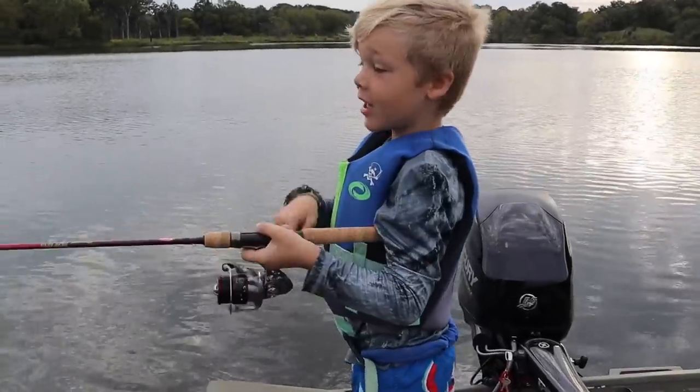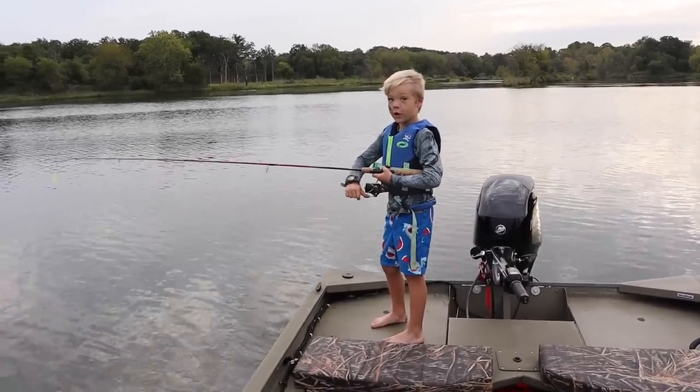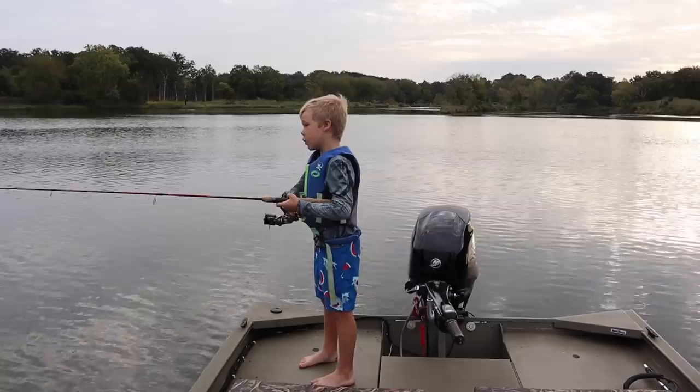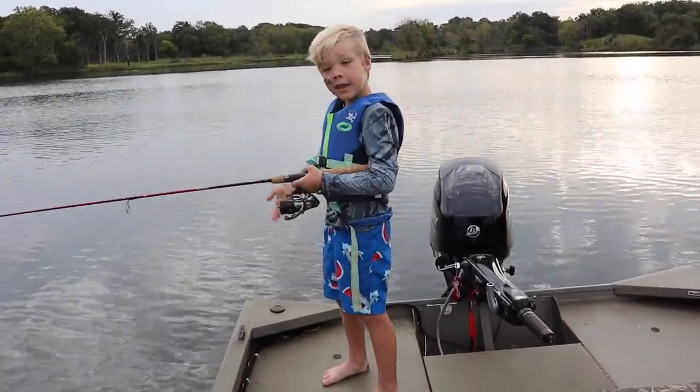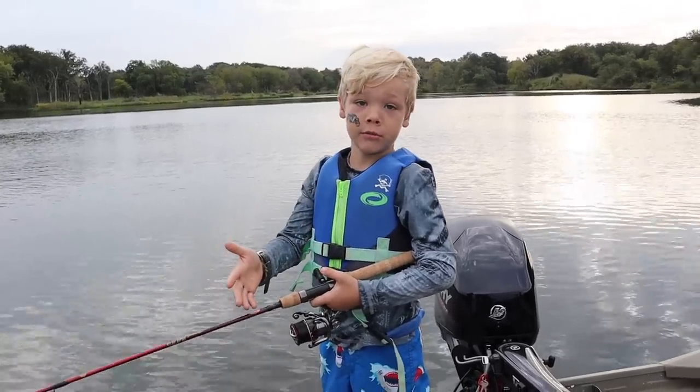I've been getting better at casting. Okay, so my dad has already caught one little crappie, but it was not big enough to keep. So we've been throwing and casting and casting, and then we've been talking about going trolling right now.